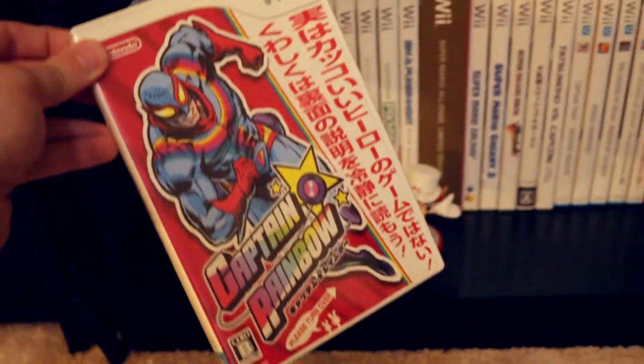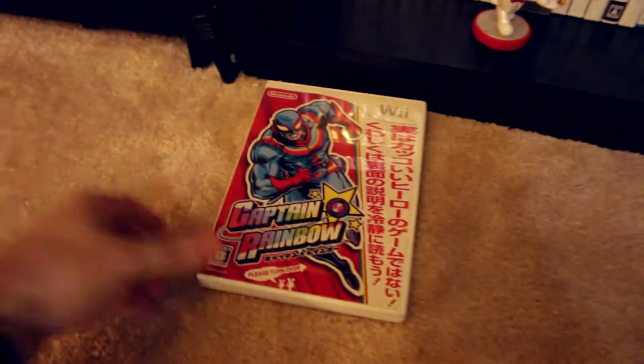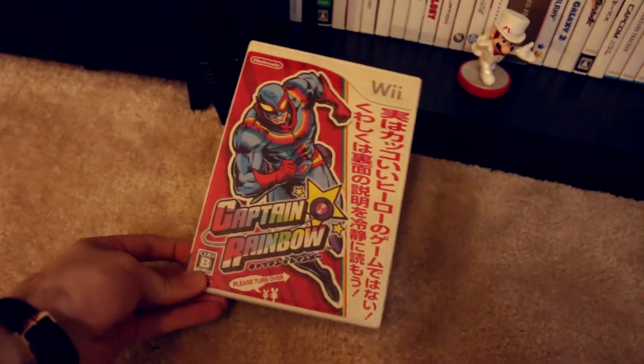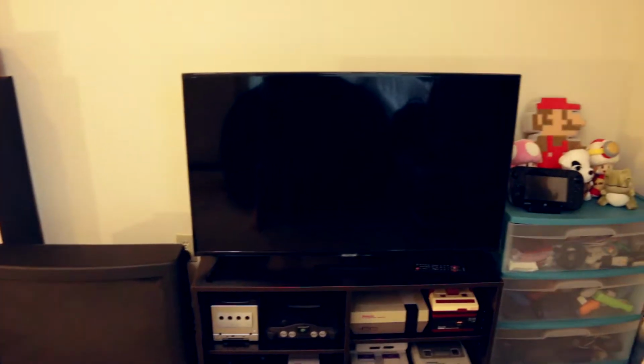And this is Captain Rainbow, Japanese exclusive. I don't know what you want to call it. It's kind of an RPG-ish. I don't know how to explain it. It's a pretty bizarre game. I'm not even going to talk about it. Just put that back. Alright, so let's go look at the hardware.